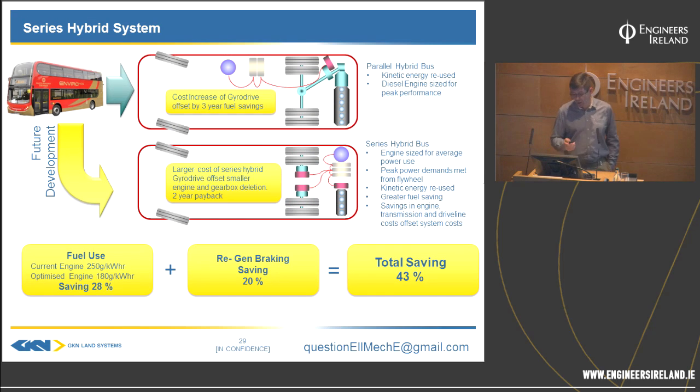However, things are moving on, and the next thing I want to talk about is series hybrid systems. So with a parallel hybrid, this is what the bus is, where the motor helps the diesel engine. In parallel to the diesel engine, the motor will help drive the bus. We do not make any change to the diesel engine or the gearbox of the bus, so that's all standard. And as I've said, we're looking for a market which would pay for the gyrodrive system with about a 3-year fuel saving payback.